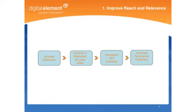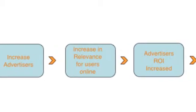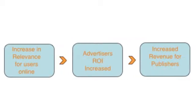So first up, the first quick win is improving reach and relevance. You know, the more advertisers that you can get through in the market is going to make the bigger difference. If you can increase the relevance for your advertisers when they're coming in, and when I say relevance, it's very much showing people exactly according to where they're located.